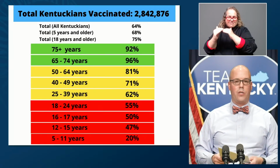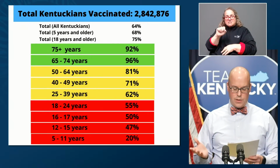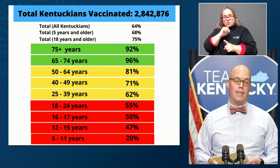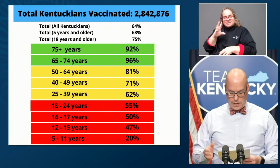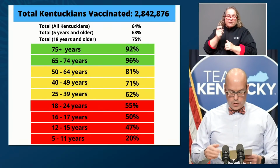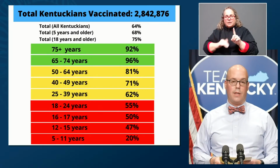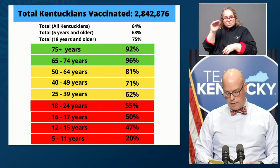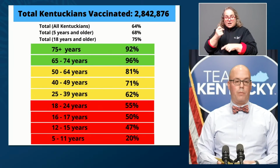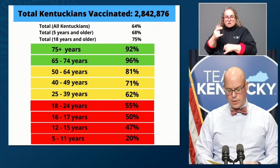75 and up are the rock stars, as are the 65 to 74-year-olds. We have 92% in the oldest category and 96% for people 65 and older. And then it goes down from there. For the 18 to 24-year-olds, they've increased by 1% since the last time we showed this, so that's at 55%. And for 5 to 11-year-olds, the percent that have had at least one dose is now 20%, which is up by 1%.